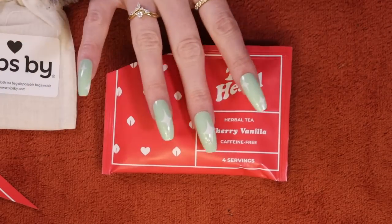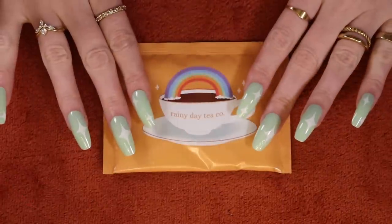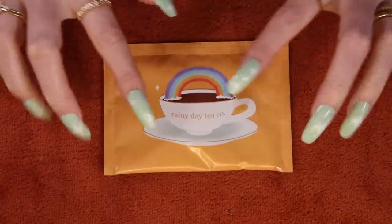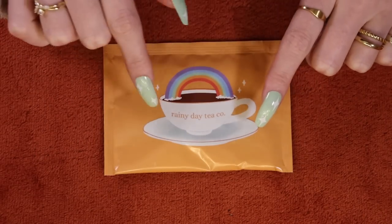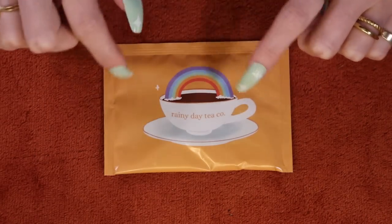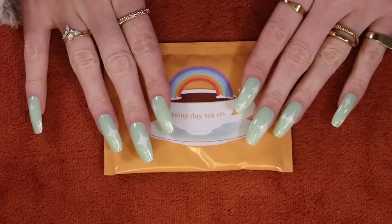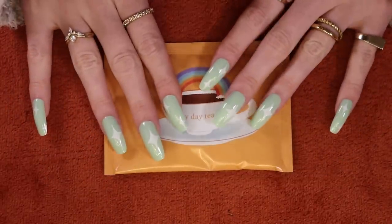Okay, let's move on to our last discovery. This last one, I've definitely had tea from them before, in this format also. And if I'm not mistaken, the rainbow and the teacup is kind of their illustration. I wouldn't say logo, because it's a bit much for a logo, but their aesthetic.